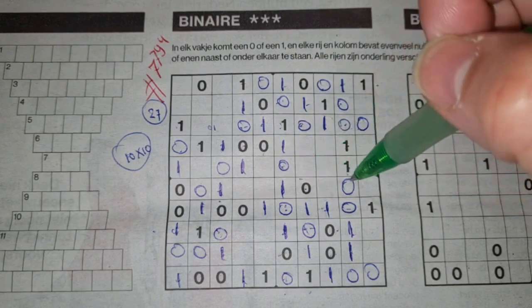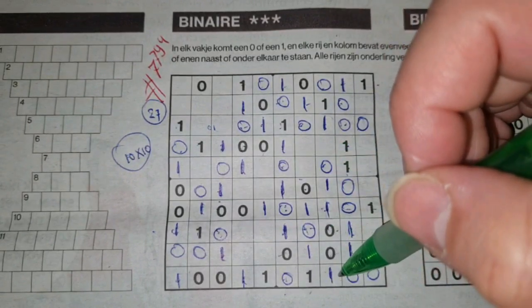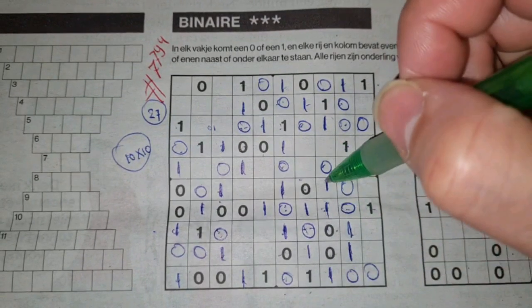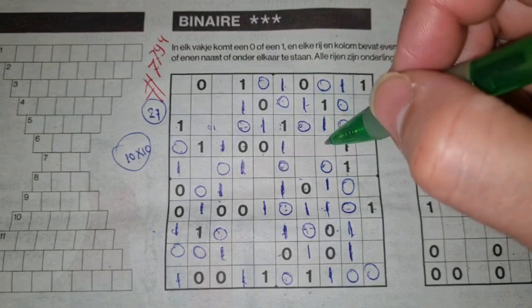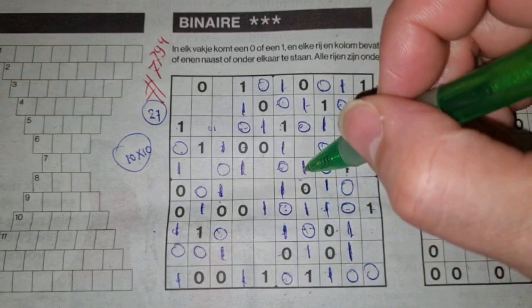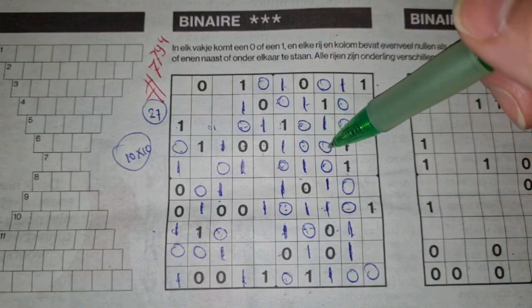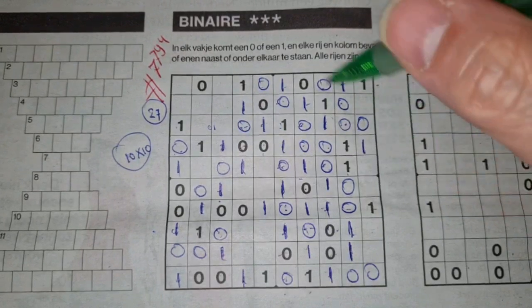And now between two O's comes a one. Double one, here no, there no. 1, 2, 3, 4, 5 ones, so the rest are O's. Between two O's comes a one. 1, 2, 3, 4, 5 ones, so the rest are O's. 1, 2, 3, 4, 5 O's, so the rest are ones.